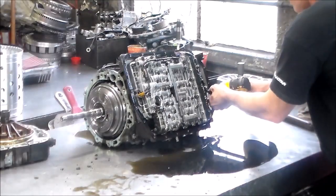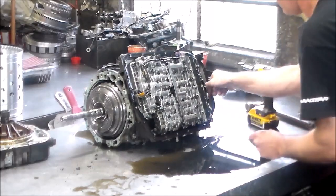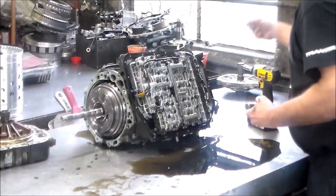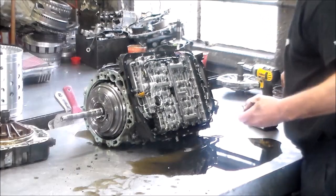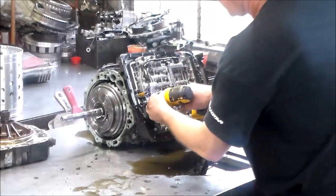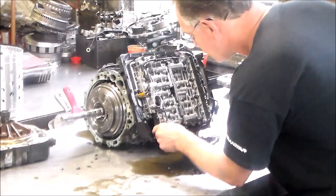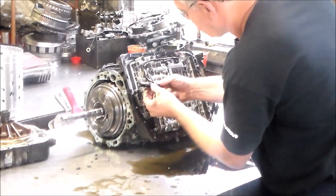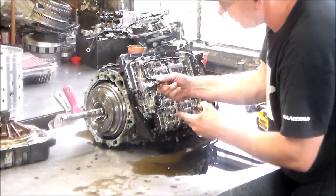All right, so I'm going to take the output speed sensor out. Got some crap on that. And then we're going to slide this out here. Now we're going to get the input speed sensor. Got some pieces on this input speed sensor, on the magnet here.